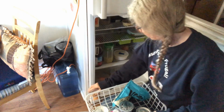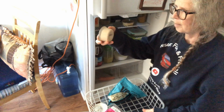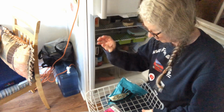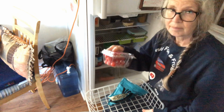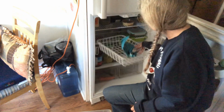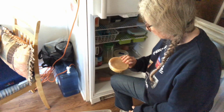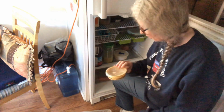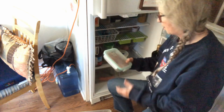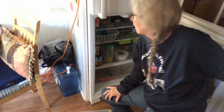Yogurt. Yogurt. Pudding. Pudding. Cherry tomatoes, which are already going bad, so those have to go. My hummus, which I did the best I could. I ate most of it, and I don't know. My butternut squash, that has to go in the sink because I need to wash the container. It wasn't very good.